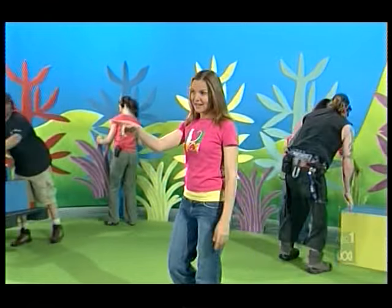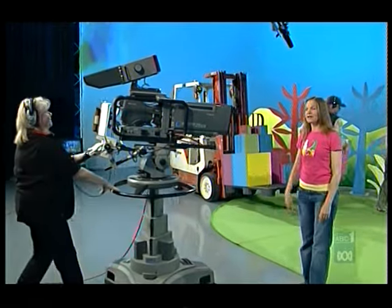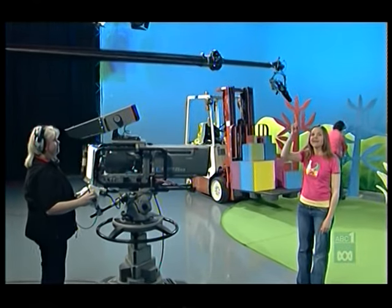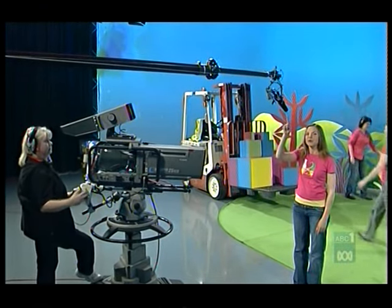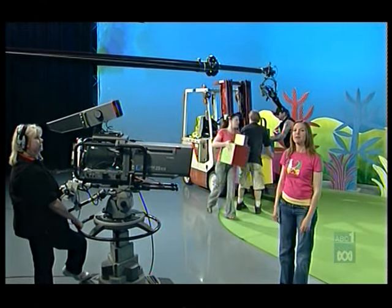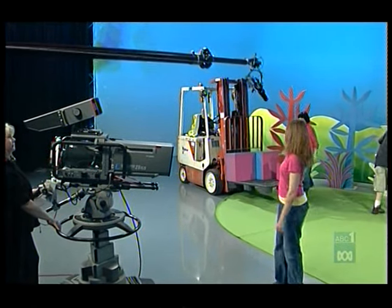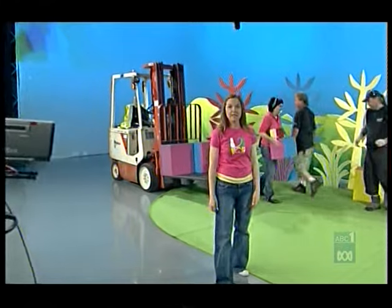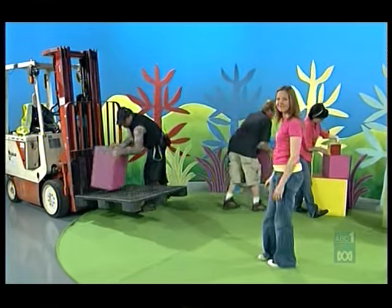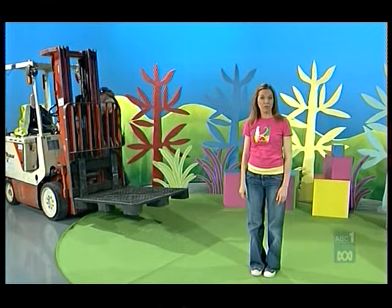Over here is Julia. Hi, Julia. Hi, Justine. Julia's operating one of the cameras. And up here is a microphone. It's called a boom. It's got a long pole. And the microphone helps to hear everything that I have to say. Looks like things are nearly ready. Lots of people and machines help us to make Play School.